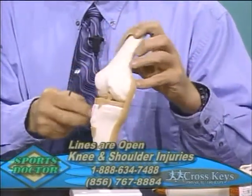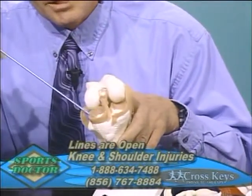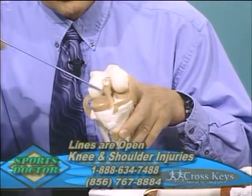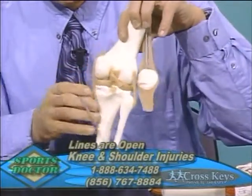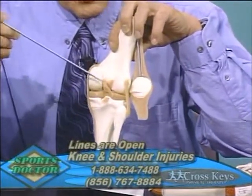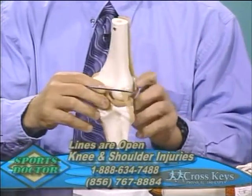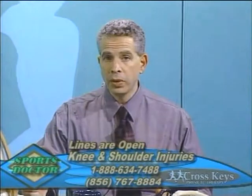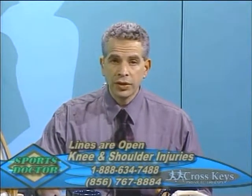And now let's go inside the knee where everything seems to be happening. This is the lateral meniscus. This is the medial meniscus. This is the anterior cruciate ligament, known as ACL. When we turn it around, this is the posterior cruciate ligament, known as PCL. That's the basic anatomy of the knee joint, and a lot of things can go wrong. We'll talk about some of the more commonly injured structures in just a few moments. Right now, though, let's go to the phone lines.